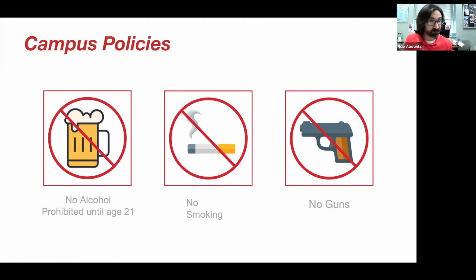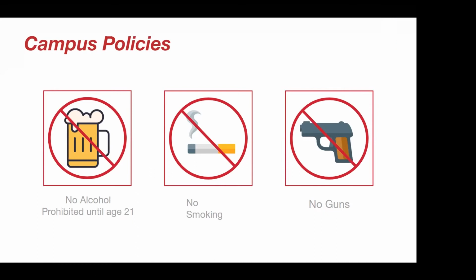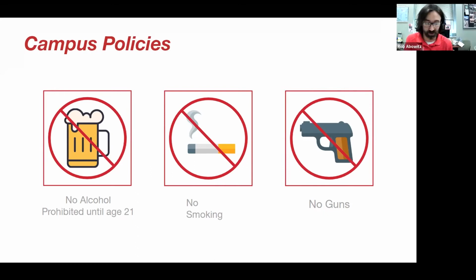Students could be fined for smoking anywhere on campus, indoors or outdoors, and multiple smoking violations could lead to suspension from the university. So spread this around to your friends that you can't smoke on campus. And if you're a smoker and you want to stop, we have treatment that can help you start to stop smoking, and so you're smoke free as well.